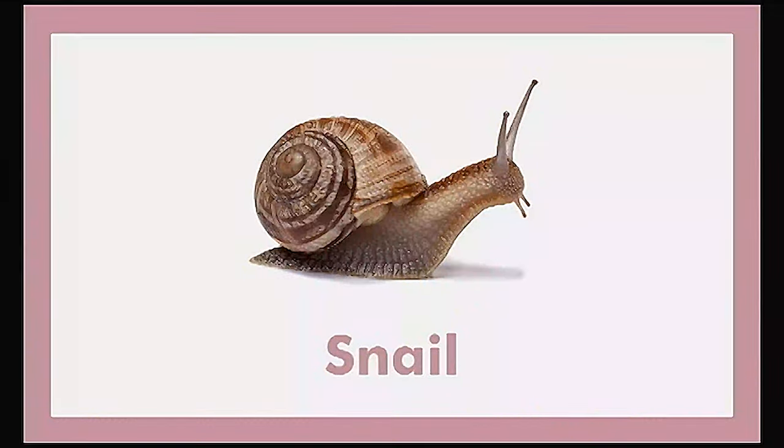This is a snail. Snails are also really slow. Let's say this together. Snail. Snail. Now you try it.